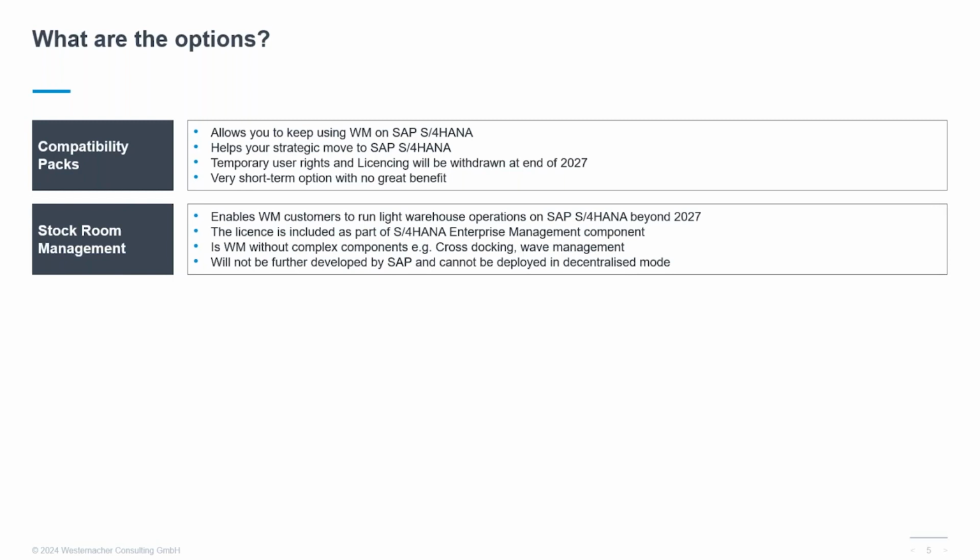SAP have given us stockroom management, and this enables WM customers to do light warehouse operations on SAP S4HANA beyond 2027. And something that might be attractive is that the license is included as part of the S4 enterprise management component. It is WM, but without complex components that a lot of companies need, such as wave management, cross-docking, and those other really good things that we all like. And crucially, it will never be developed by SAP. They are not going to add on to it. And it also cannot be deployed in a decentralized mode.